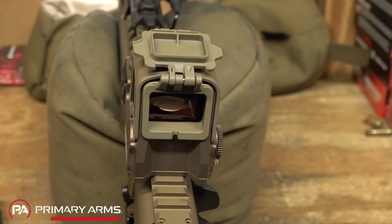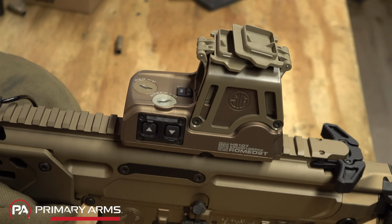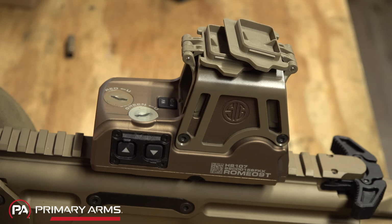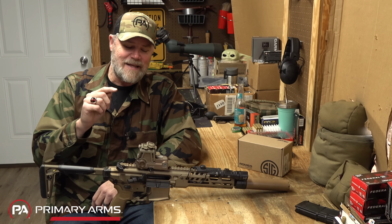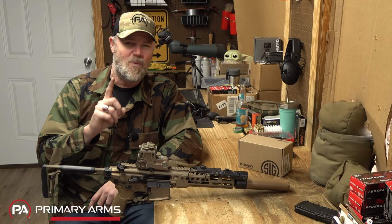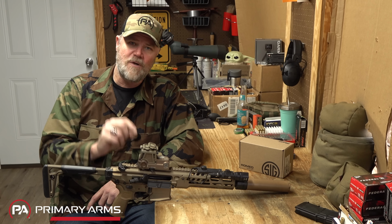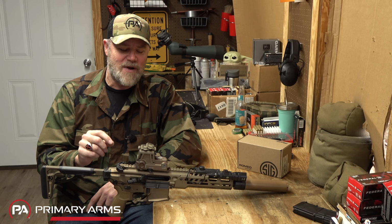Now, the Romeo 8T has been an extremely popular red dot sight from Sig in the tactical community, if you will, here on YouTube. I think the 9T takes it to the next level. There's only one thing that's going to hold this sight back, one big thing, and that's the price. But we want to focus on the features of this thing, then we'll get into the price of it.